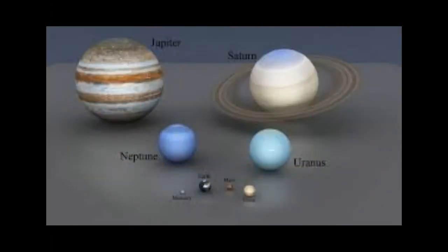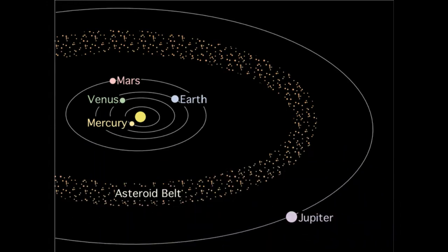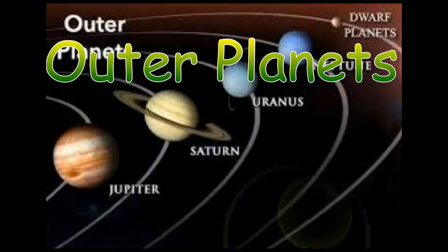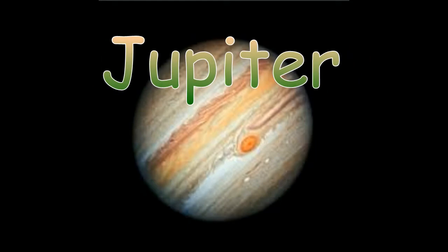Next, we are going to see about the outer planets. The outer planets are separated from the inner planets by an asteroid belt. All the outer planets are mainly made up of hydrogen and helium gases. They are also much larger than the inner planets.